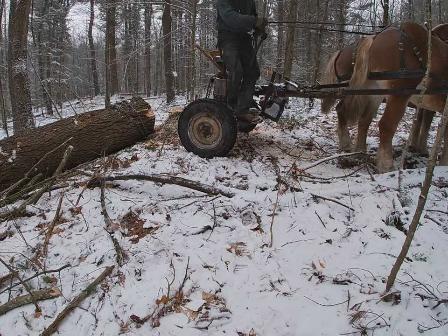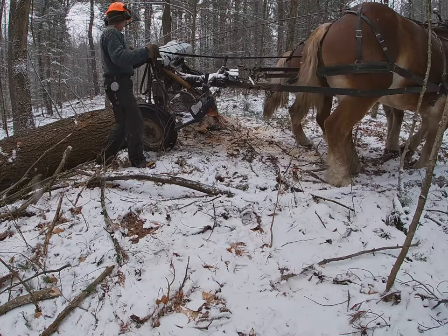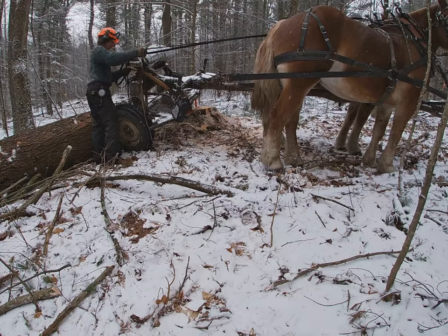Getting off the cart here because I want them to back up over this stump with one tire, and it just makes it a little easier if I don't have my weight on it. I need to be as close as I can be to make this work.